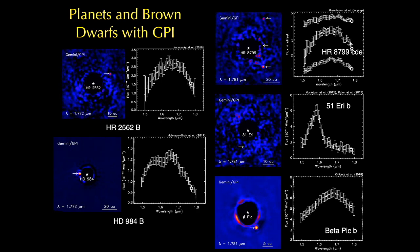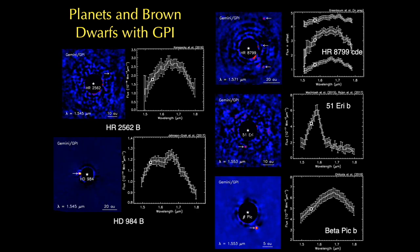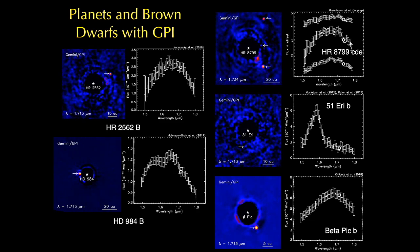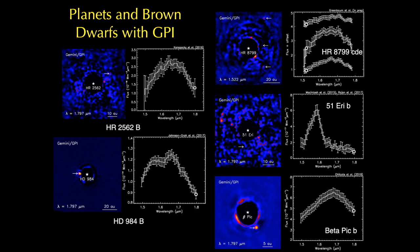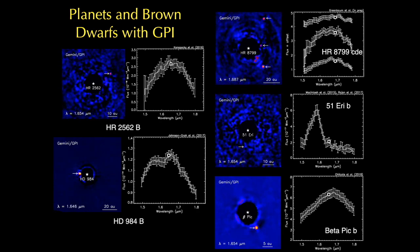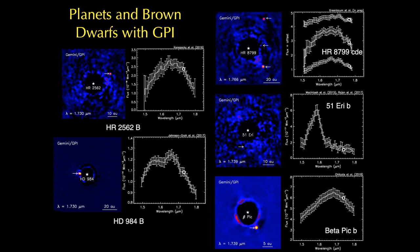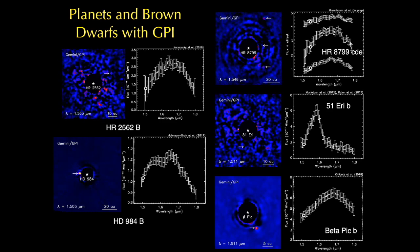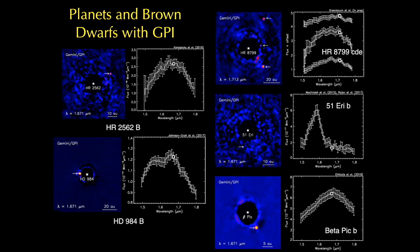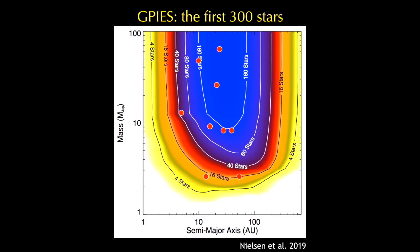So we have a series of planets. 51 Eri, new discovery, recovered previously known planets that were known before the survey began. Also pulled out some previously known brown dwarfs as well. And end up with a pretty good yield of planets and brown dwarfs based on the hundreds of stars we looked at. And so I like to condense this all into a single plot that I like to call the tongue plot.